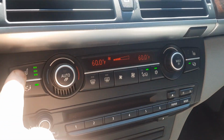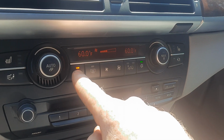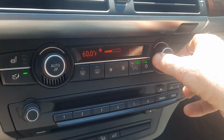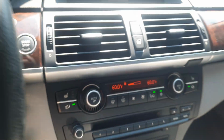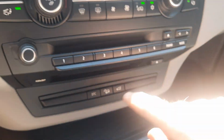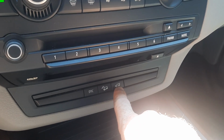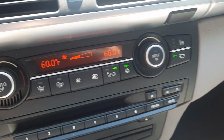So our climate, we have our heated seats, passenger heated seat, defrost, all our fan speeds, rear defrost, recirc, passenger, driver. We're leaving that on super cold because it is cooking right now. Okay, so we can turn off traction. I've never used this. I think it's for like a hill descent. It regulates your speed. That's the rear hatch. I wanted to point out the buttons. None of the soft touch is coming off on any of the buttons.